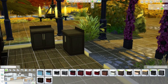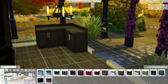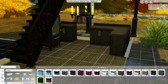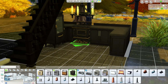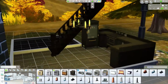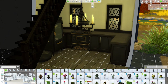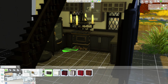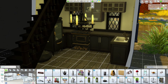I was having an issue in the downstairs with her trying to light the fire, and I figured out that it was actually the ceiling light that was the problem, which I don't understand, because the other ones scattered about the house were fine. So I just got rid of that and added some wall sconces, which you'll see in a minute.